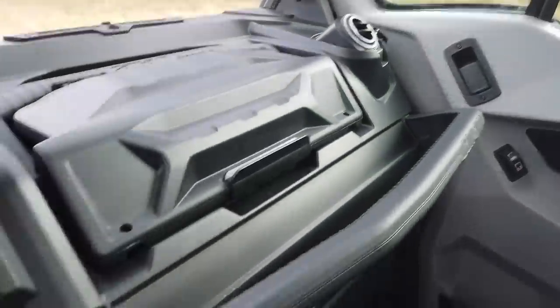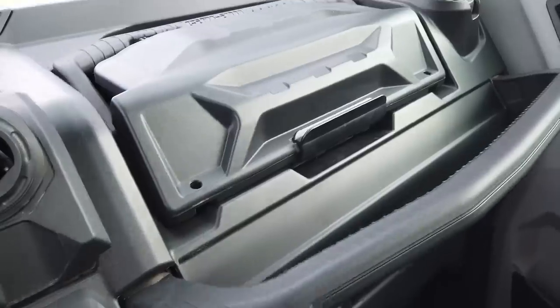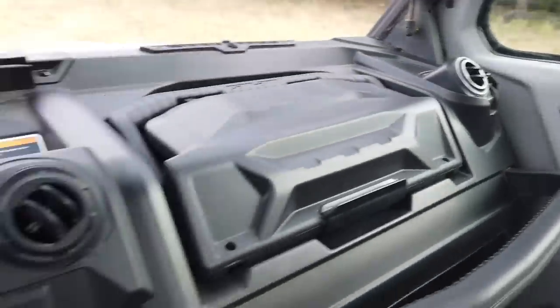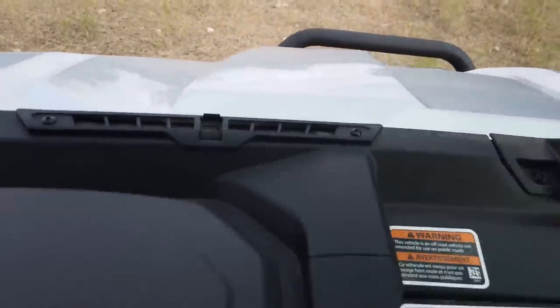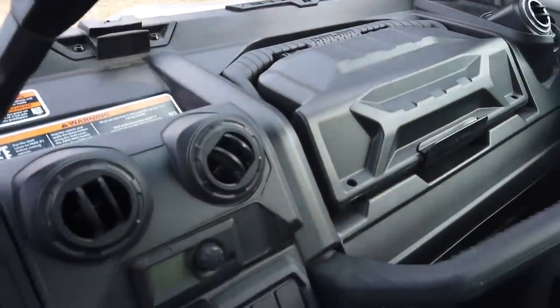This vehicle has 8 vents for the AC. Now obviously it also has heat, and it has 8 vents. There's 4 in the dash, and they're all directional. Then there's 2 that blow on the windshield, and then there's 2 down by your feet somewhere that I haven't found yet, but they're down there blowing on your feet. So that was pretty smart on Can-Am's part to divert air all the way around the cab.